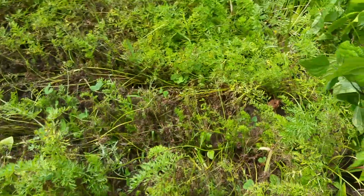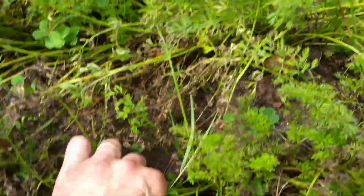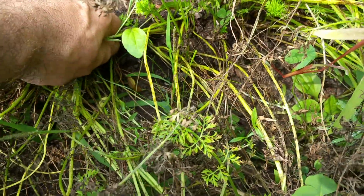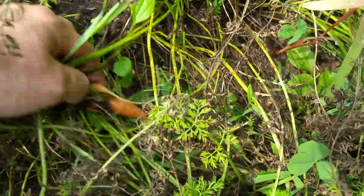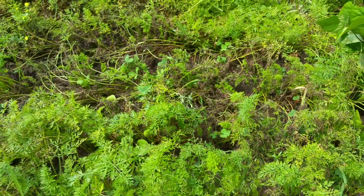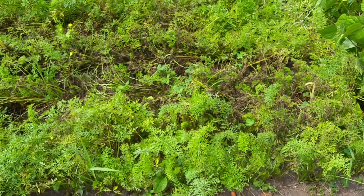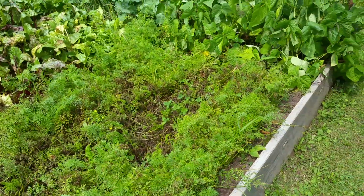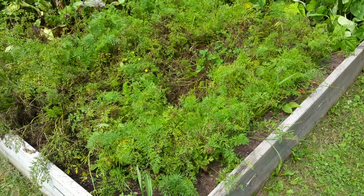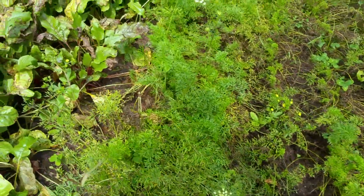And the carrots, a lot of these are just dying off. And if you see what is buried underneath, they're so tiny. Could also be due to the fact that I planted carrots in the same spot for 3 years in a row without really altering or rotating it. But I don't know, the carrot harvest isn't going to be that great this year, I'm pretty sure.